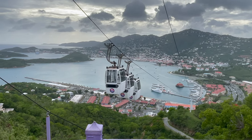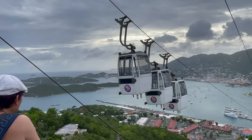We had more time at Magens Bay. And the tram itself was just our family of five that went up into the tram. Each tram was allowed the family. In this day, and I'm assuming it was because it was so busy, the tram itself allows for 8 people and they were jamming all 8 people in.